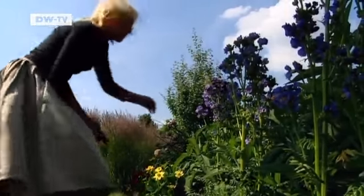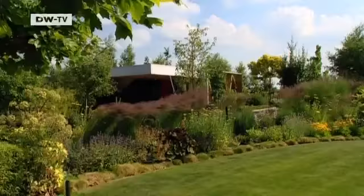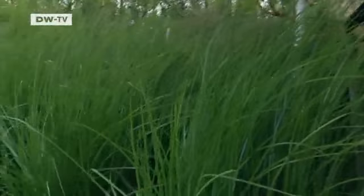Whenever the weather permits, Marianne goes out into the garden. By Dutch standards, it's quite a large one. The 62-year-old designed it herself and did all the planting. There's an emphasis on bamboo and grass species.